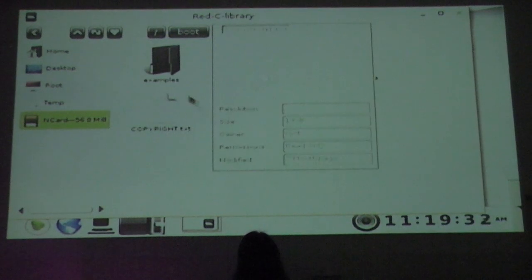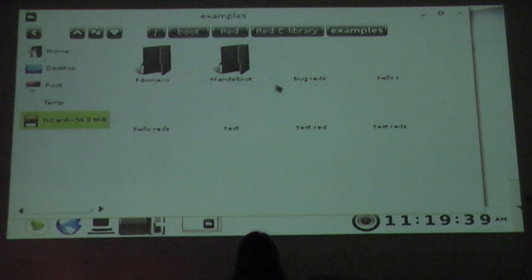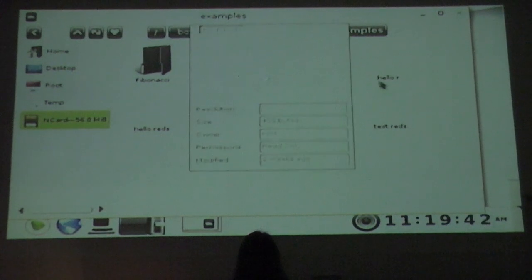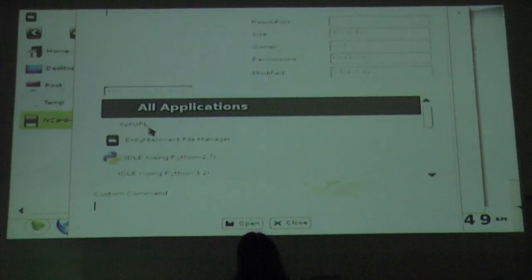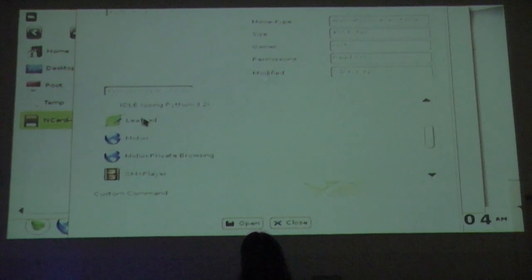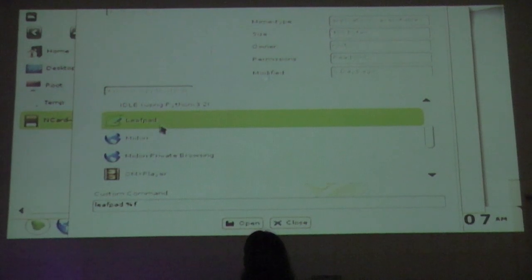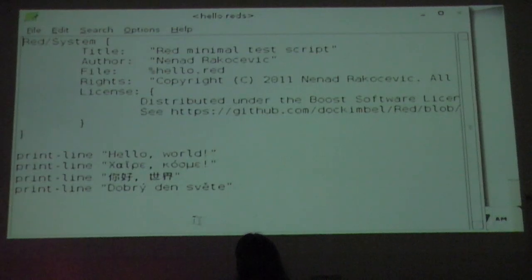Here's my C library binding, which has the basic examples. Here's the hello-like program, but the one you saw is this one. I think it has an editor. You have a scroll bar to the right. I thought leafpad was in here. Ah, leafpad. You see, the scrolling is all very fluid in Enlightenment. Click on the open. I tried to double click, but regularly it doesn't respond very well to the mouse.